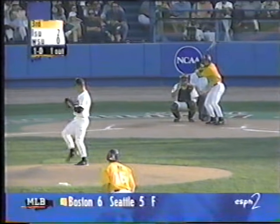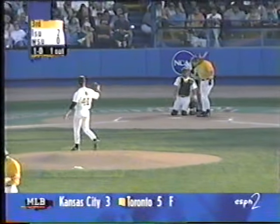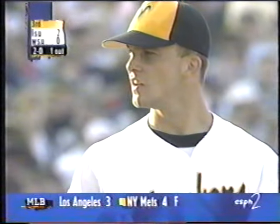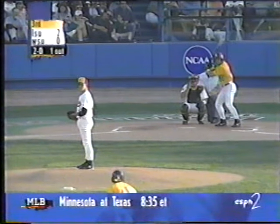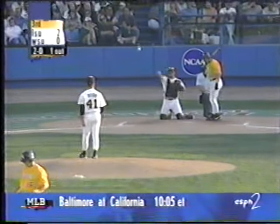Cooley has some power to right, and that's the way the wind is blowing right now. Takes it downstairs, 2-0. Unfortunately, when you're a young pitcher, as the players are here in the College World Series, and a coach comes out and tells you about your mechanics, sometimes you think too much about your mechanics and forget that you still have to throw a strike. He needs one now on 2-0 with runners at first and second. Way outside, 3-0.